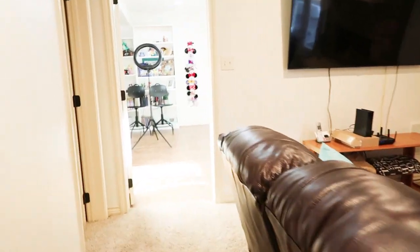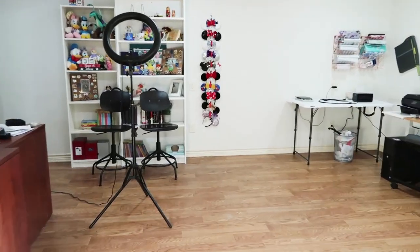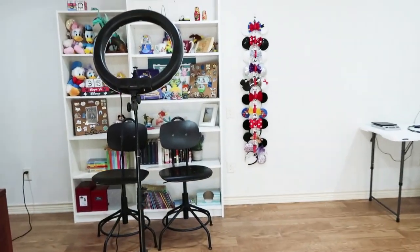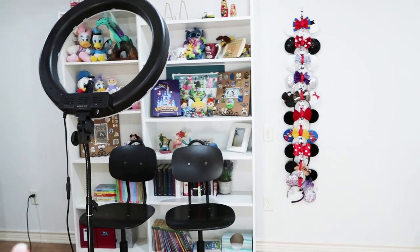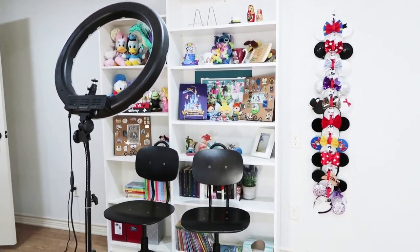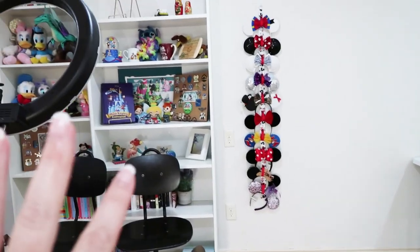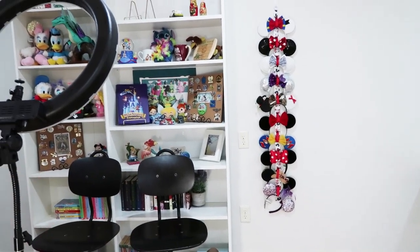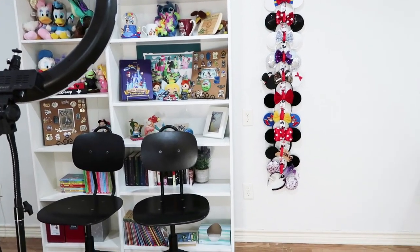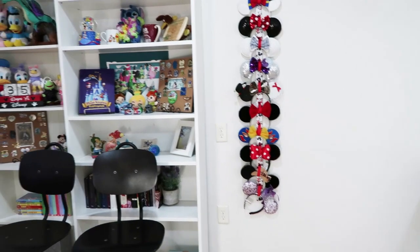Come down the hallway. So straight ahead is my office. Please excuse the mess. This is where we filmed the video the other night, our life update video. It's like my little Disney corner. I don't sprinkle Disney all through my house like some people. I just have it dedicated to one space, and I'm not much of a clutter bug. So this is it. This is all I have for Disney stuff, and I'm happy with that.